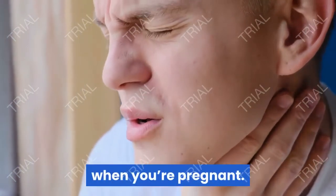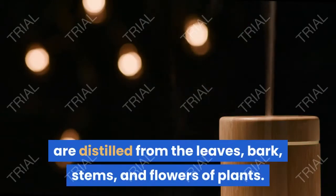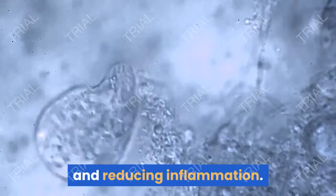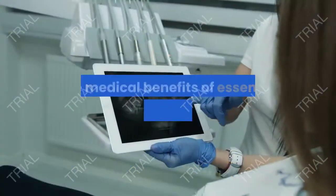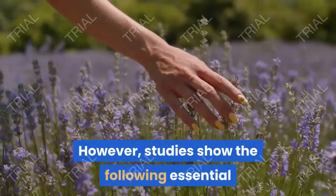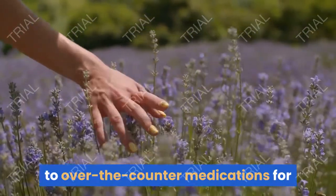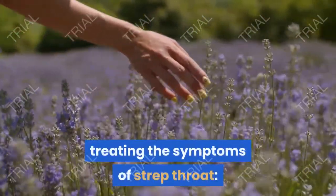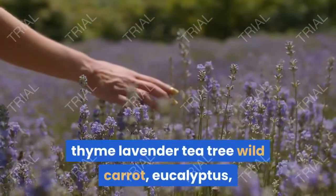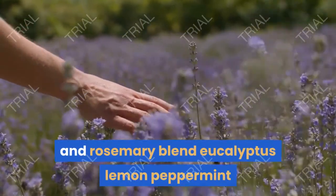Essential oil for strep throat. Essential oils are distilled from the leaves, bark, stems, and flowers of plants. They may help promote healing by killing germs and reducing inflammation. The medical benefits of essential oils are controversial. However, studies show the following essential oils can be an effective alternative to over-the-counter medications for treating the symptoms of strep throat: thyme, lavender, tea tree, wild carrot, eucalyptus, and rosemary blend.